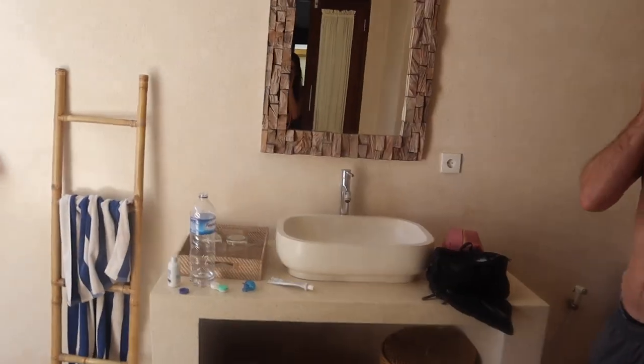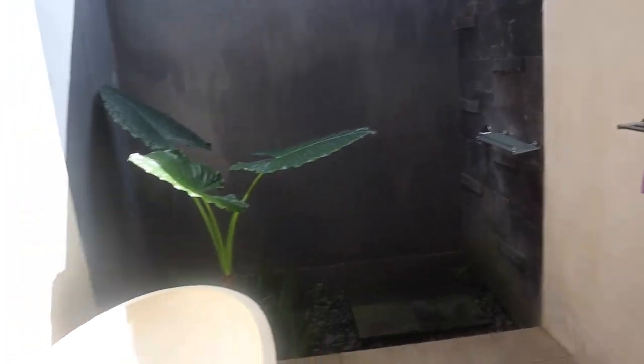Are you decent in here? I'm decent. Yeah? Yeah. And then here is the bathroom that we use. It has a bathtub in it and Jack comes with a jacket. And it comes with a 20-foot gecko in the shower.